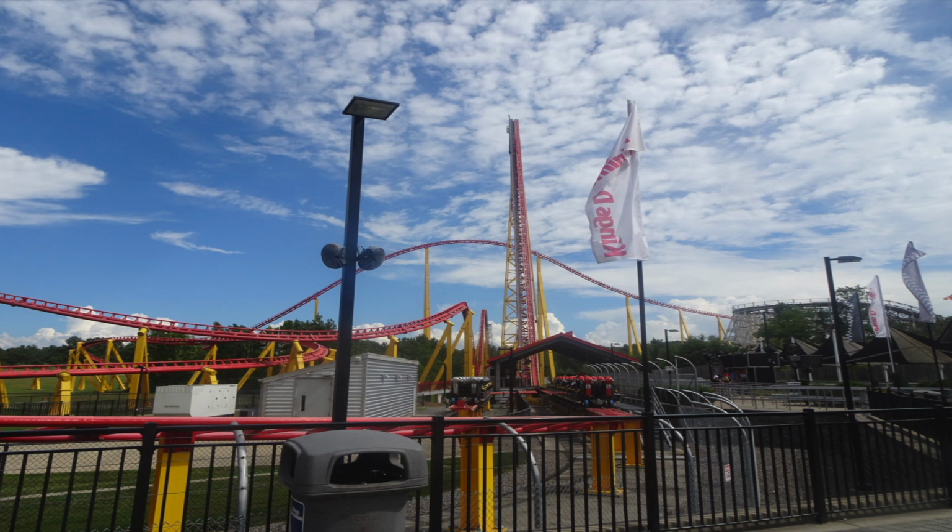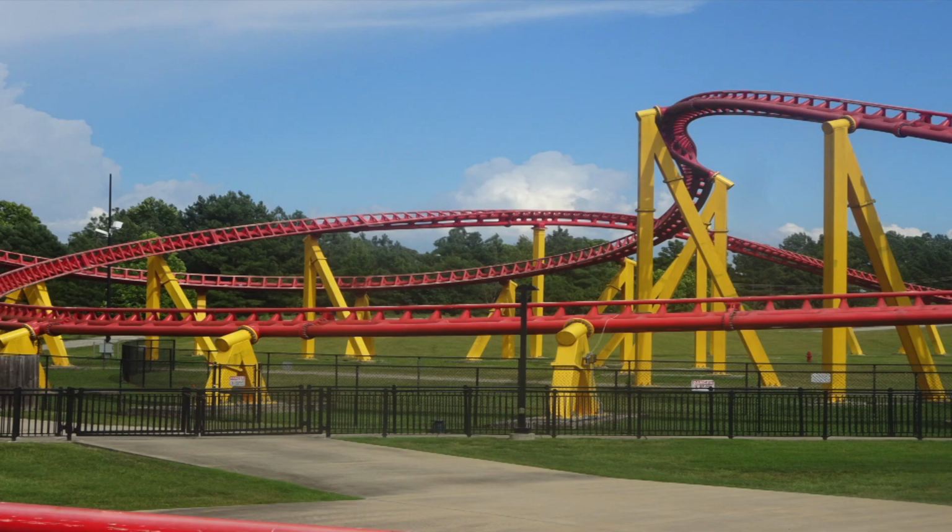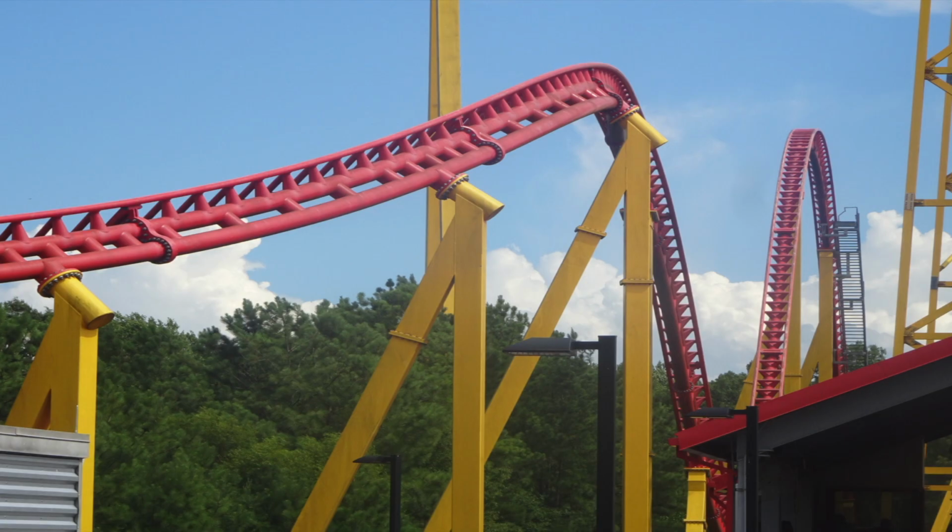It doesn't have any inversions. It doesn't actually have loads of airtime either, but it has lots of transitions. It uses lots of lateral forces and such. And I will be honest, I do really enjoy it.